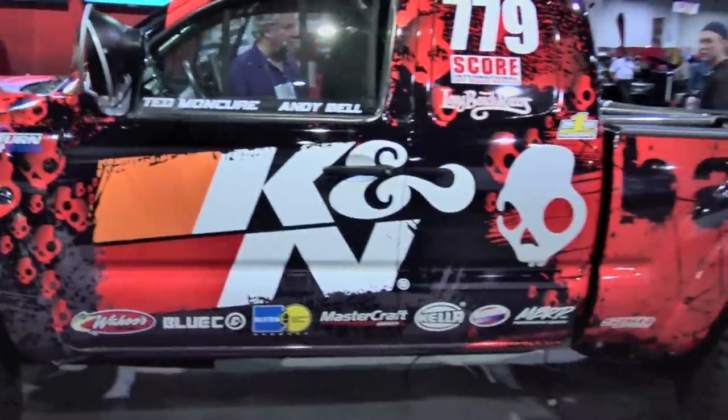The Baja Tacoma. This one is a racer. Off-road racing. That's the TRD. It has a TRD package. Long Beach Racers. That's pretty cool.